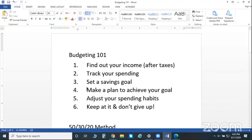The fourth tip would be you need to make a plan to achieve your goal. Your goal would be to maybe only spend so much each month so you're able to save more. You're going to have to make a plan and achieve it. And just like any other goal that you set, you're going to have to adjust your habits. We all have habits that maybe are good or bad for spending money. And when you set a monthly budget, it just highlights maybe the areas that you need to work on and maybe the areas that you're already doing well with.